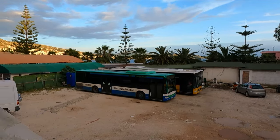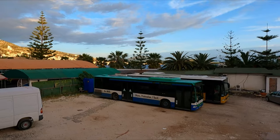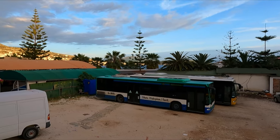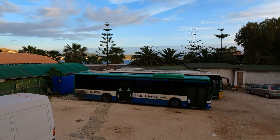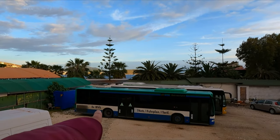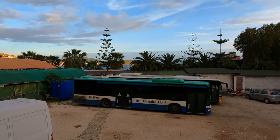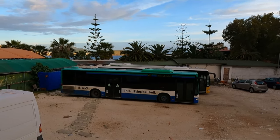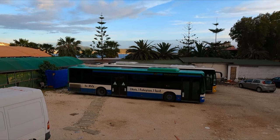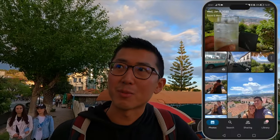So no worries. What we also see a lot here is that they buy the buses directly in Germany or in other European countries, and they even leave everything on it. So this one is actually from Munich and it was for the public transportation and now it's circulating here. It reminds me a little bit of Bolivia. I remember that they had a lot of used Japanese vehicles and they just left the stickers on.